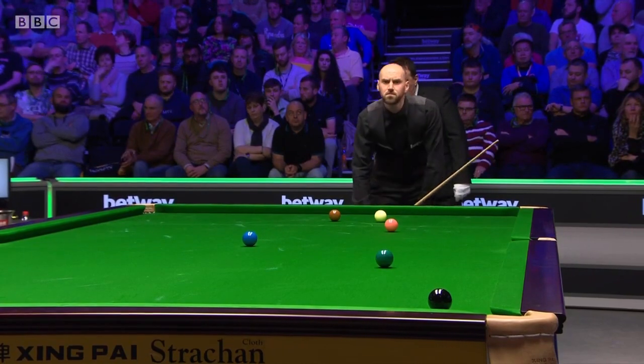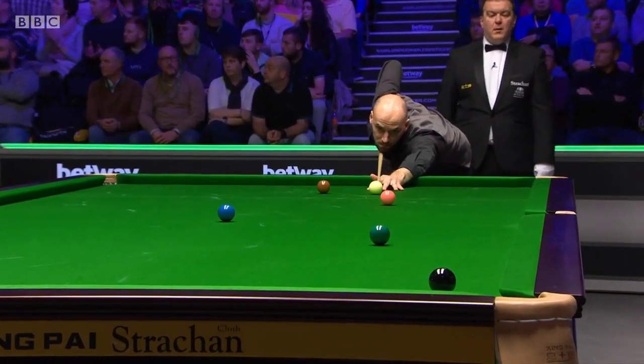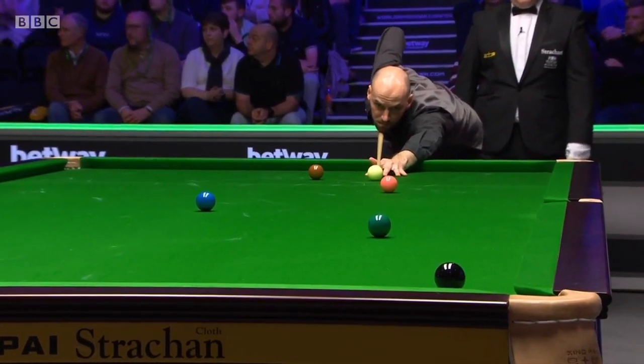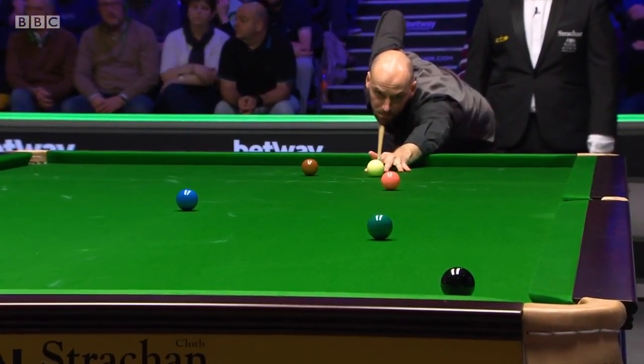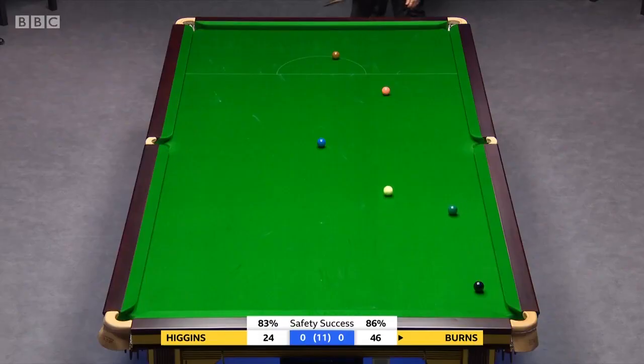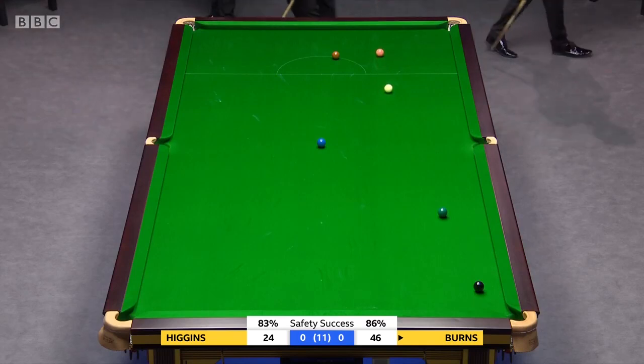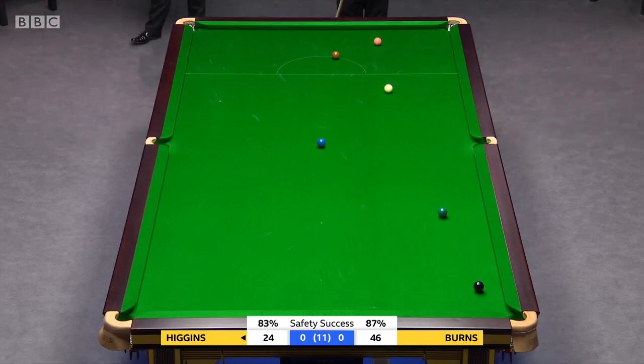Can he just see the edge? If he's got to swerve it, perhaps the right shot, he should be able to keep it safe. Yeah, if he can just hit quarter ball or just less, it should. Well, he's hit it thinner than that, but it's okay because the black is a guard for the right corner pocket.